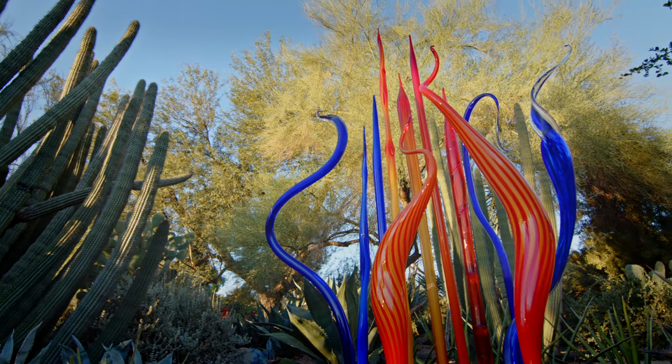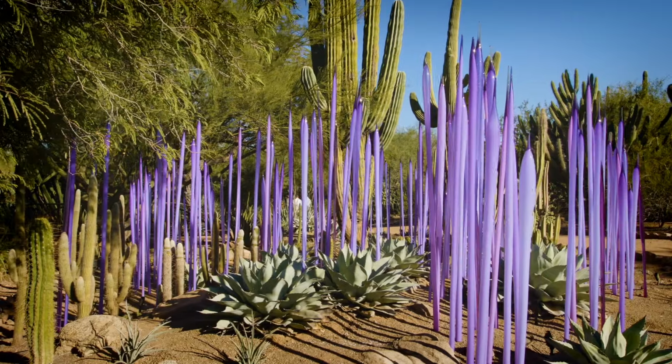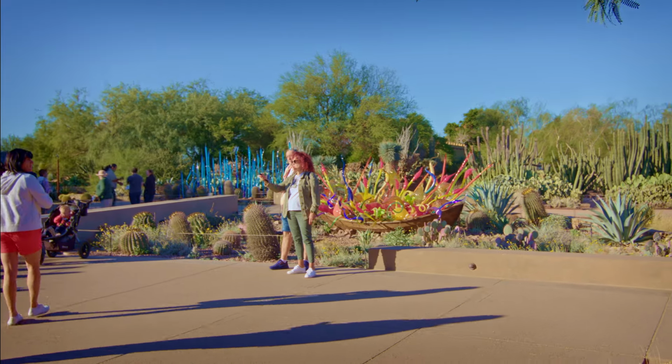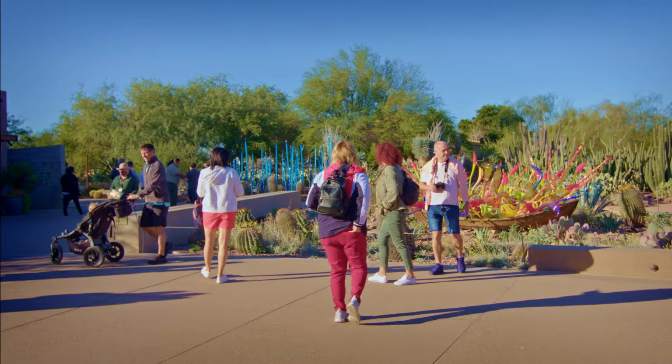I love the idea that people of all ages can experience the artwork in this incredible setting. I love it that they're able to see the artwork in beautiful nature, and that they can learn more about nature and learn more about the glass at the same time, and that they can have a shared experience of awe and joy as they discover new things. New things that offer a generational appeal, a time to connect, and a time to enjoy outdoor art.